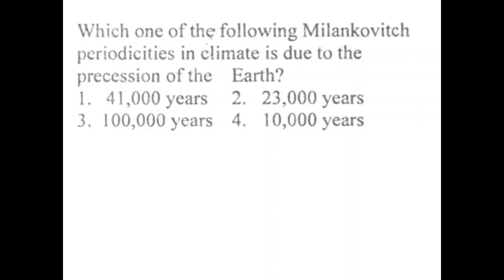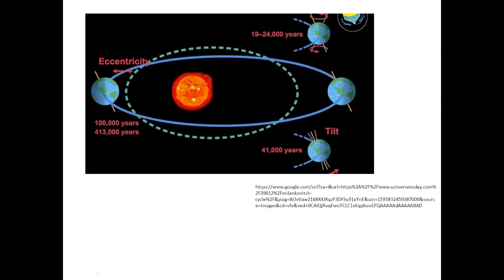And what would be the answer? The answer would be 23,000 years. So those of you who know about the Milankovitch cycle, we know that there are three types of Milankovitch cycles: the eccentricity, the obliquity, and the precession cycle.